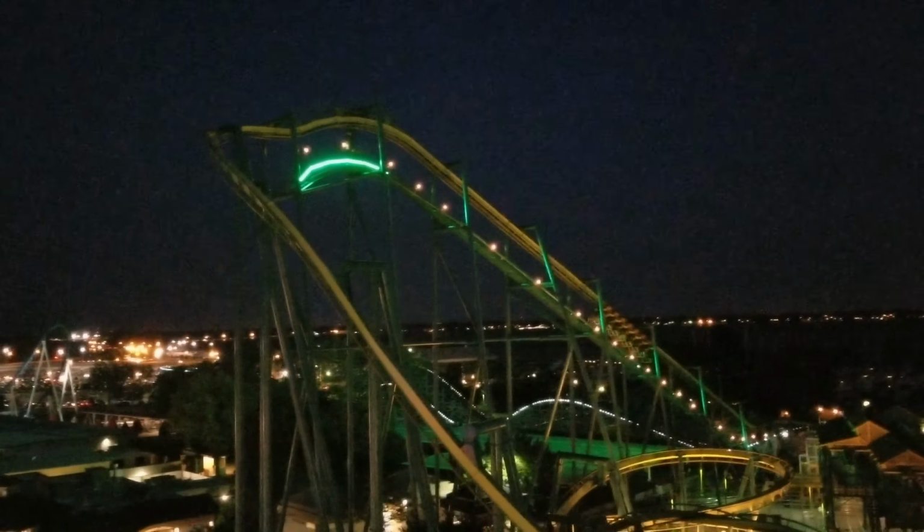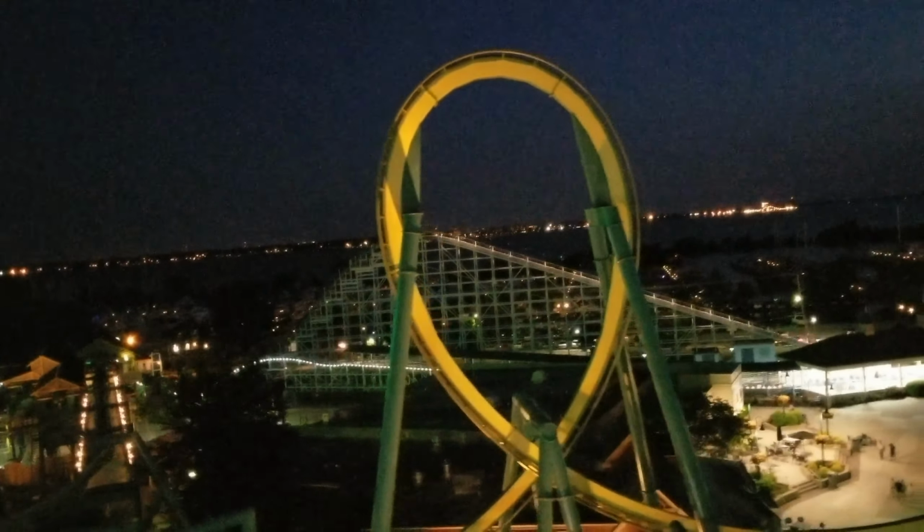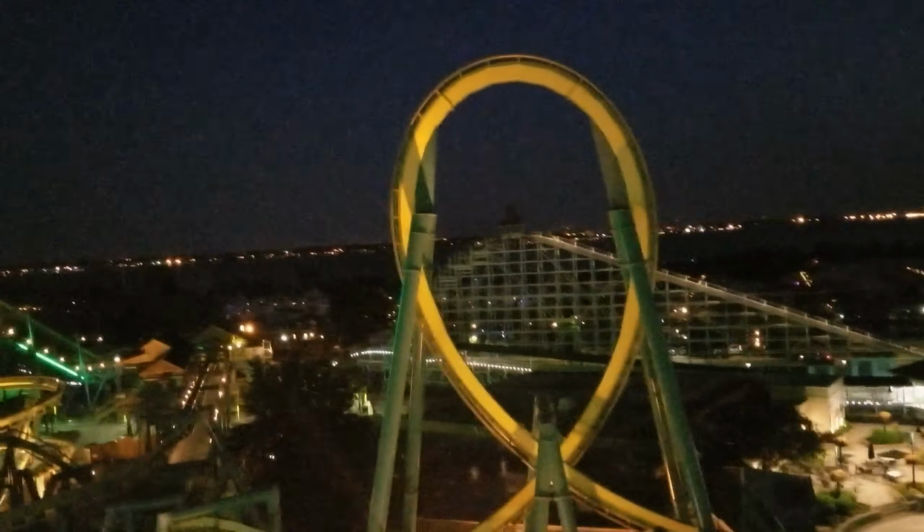Okay, getting pretty dark now. Don't know if you can see me, but we are headed to the back of the park where there's some more rides that we haven't ridden yet. We can either walk or take the Sky Ride, and we're saving our feet and taking the Sky Ride, but it's pretty cool. We can see these rides at night. That is the Raptor that we just rode, and we are as high as that first loop right there. That's a pretty sweet view.